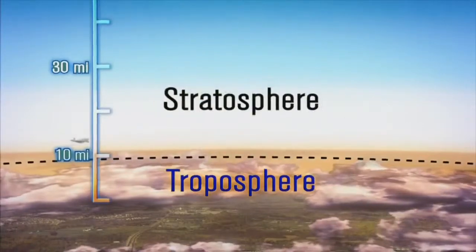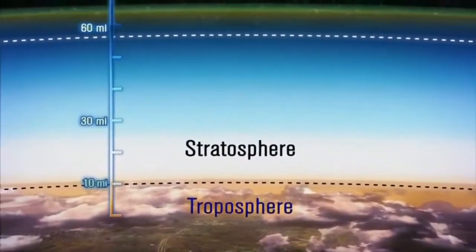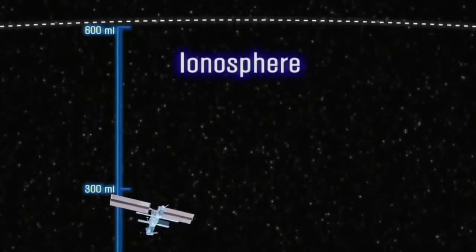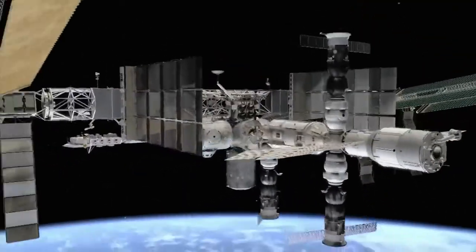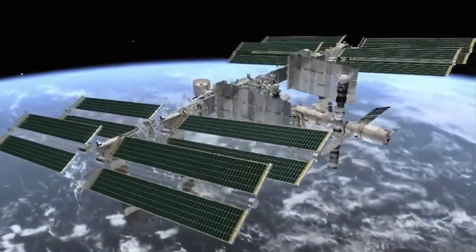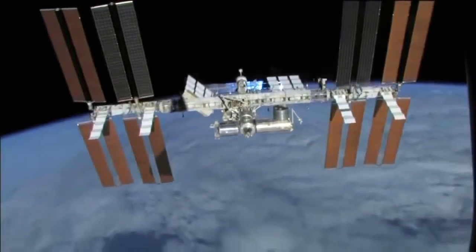The stratosphere reaches an altitude of about 30 miles. Eventually, the balloon cannot rise any higher. But the ever-thinning upper atmosphere, including the ionosphere, extends another 500 to 600 miles, even beyond the orbital height of the International Space Station, which circles Earth at an altitude of between 200 and 270 miles. From here, the ISS looks down on the planet.